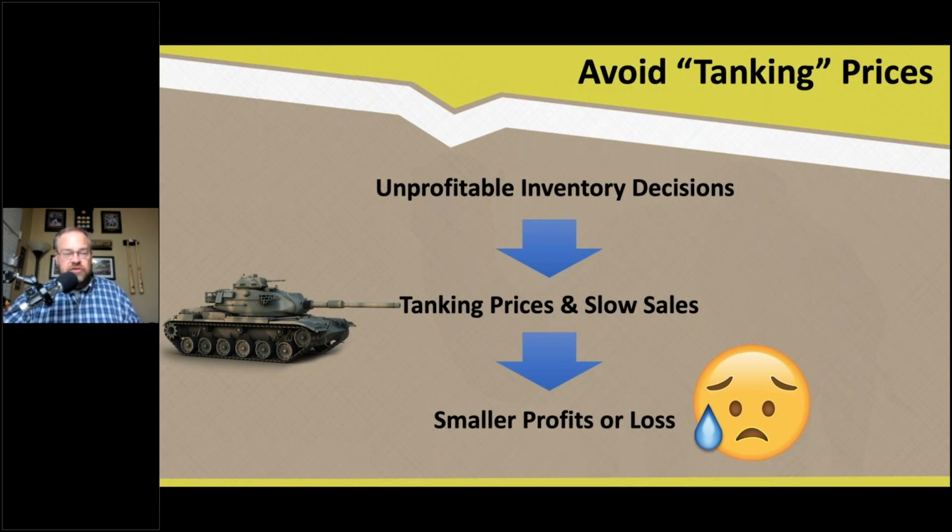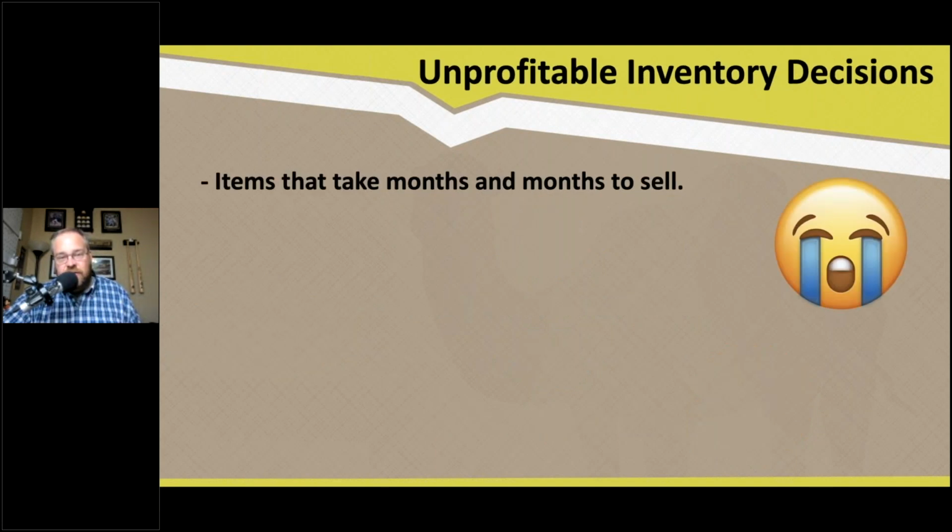Unprofitable inventory decisions look like this: items that just take months and months to sell. I don't even know if you could tell the frustration in my sigh. I remember what that used to be like. I don't experience this anymore.